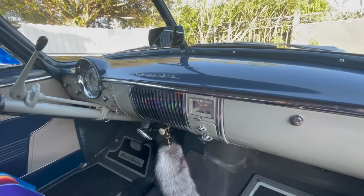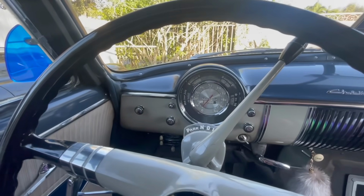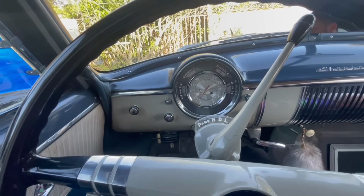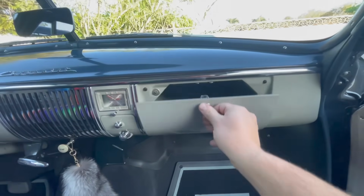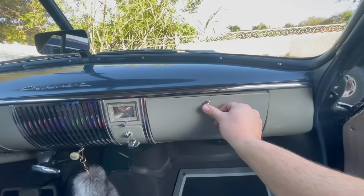Like I mentioned, it has the original paint. It has a Powerglide transmission. So instead of having a three on the tree, you have the gears. You can put it into park, neutral, drive, and low. All the gauges in the car work. The glove compartment is there in good condition as well.